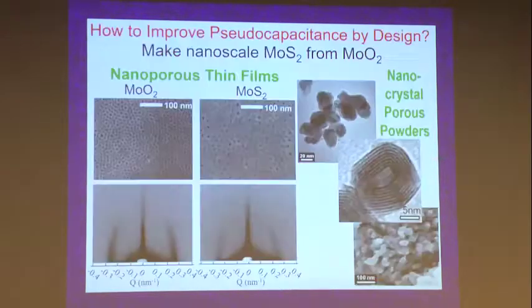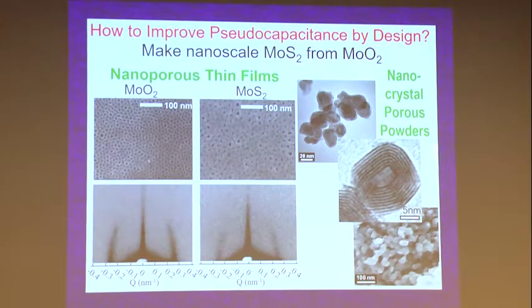So let's just go from oxygen to sulfur. And we are technically a physical chemistry group, so we're not going to do some really weird sulfur chemistry. Instead, what we're going to do is make beautiful oxide materials, and then heat the snot out of them in hydrogen sulfide gas. And you can get complete replacement of oxygen for sulfur with retention of nanoscale periodicity.